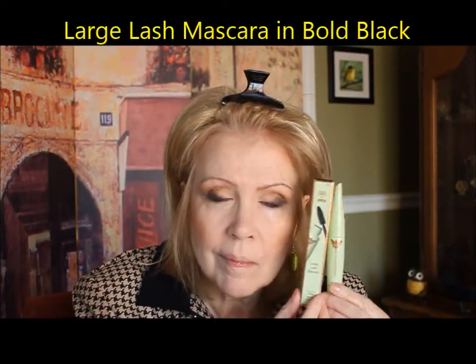I'm curling my lashes now, and you should always curl your lashes. I know if it hurts, you're doing it wrong, so you really should take that time, and I do 8 seconds on each side. This is, of course, speeded up.